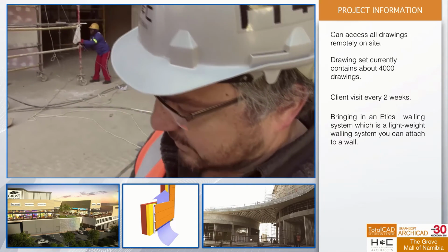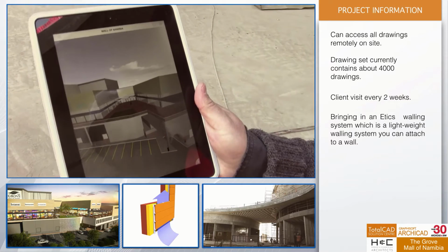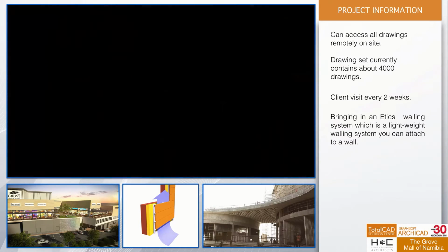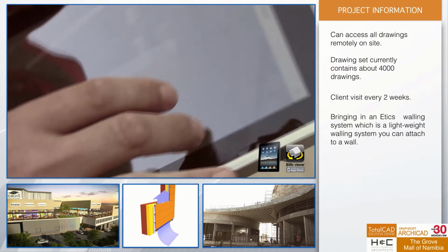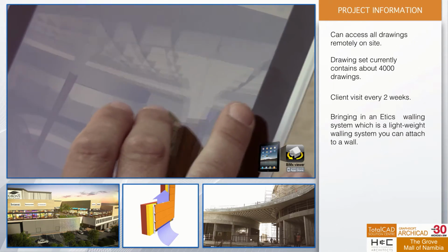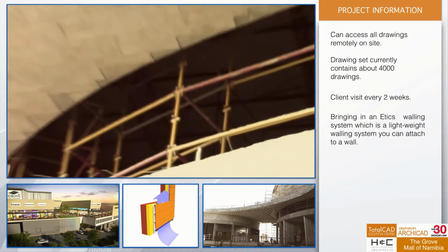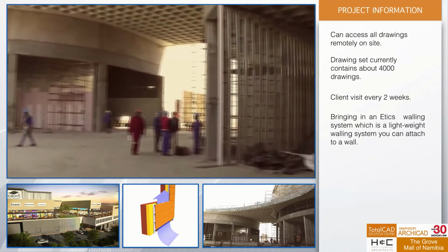But you can clearly see this is very under-designed and underdeveloped. But without this, we wouldn't have known. We would have only realized it when it was too late. We're currently busy with the main feature roof, which you can see here. Over there we'll have the cinemas, escalators going up, and then the restaurant court as you go through those doors.